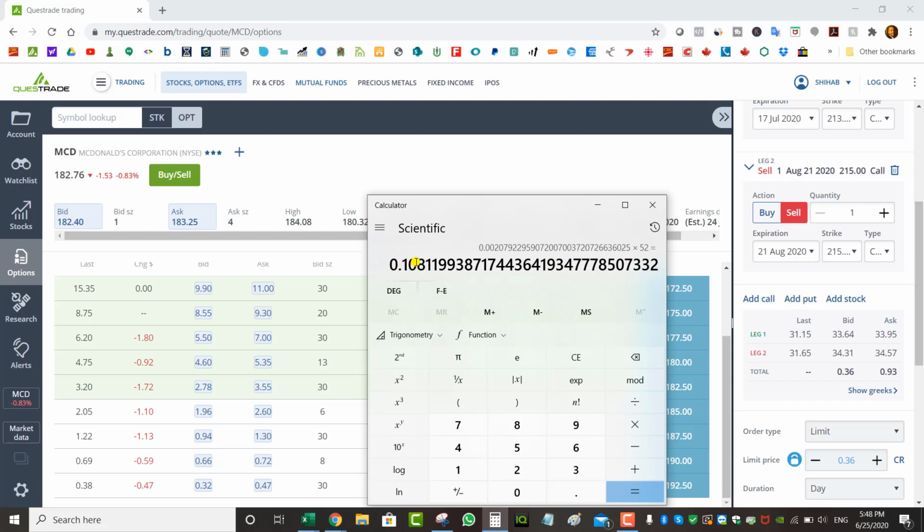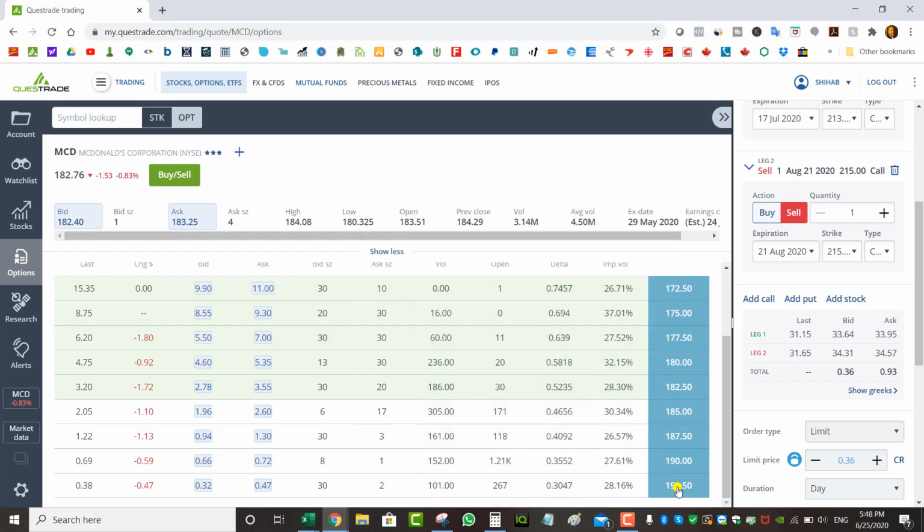So that would be about 10% per year in extra income besides the dividends, and that's giving myself 10 points of room between now and next Friday. So I don't want McDonald's to reach 192.5 by next Friday, so I don't lose my shares at 192.5, and in return I'd collect free income, $32 per week, which equates to about 10% annually.